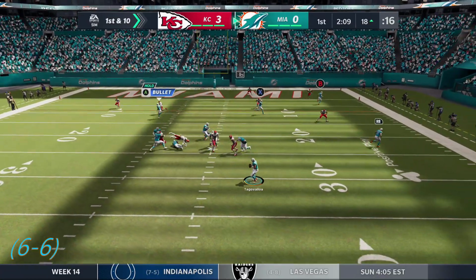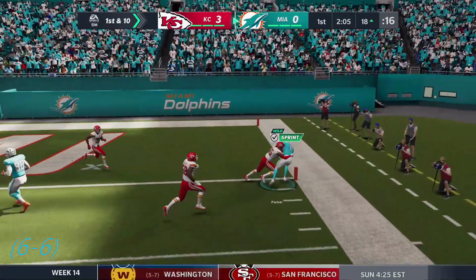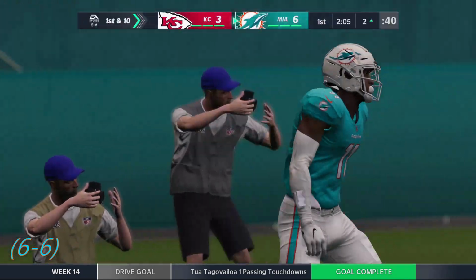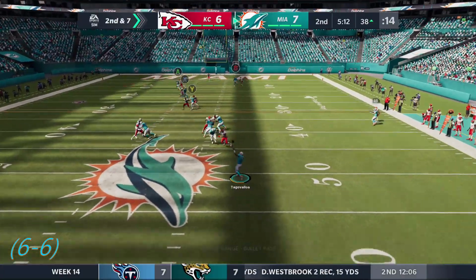Inside the red zone here, they'll look to throw. Eluding the pressure right. And he's got it. And he will take it in for a Dolphins touchdown. Devontae Parker moving things forward. Almost his bread and butter is a good running back dive play.